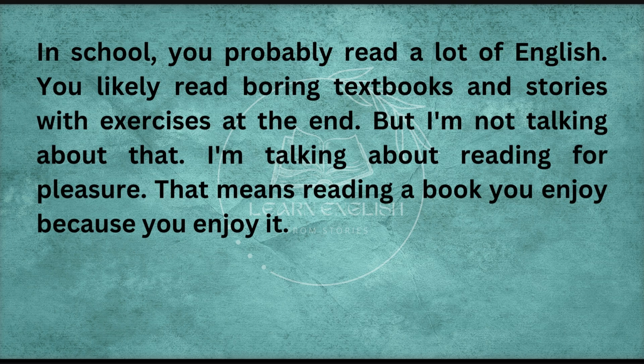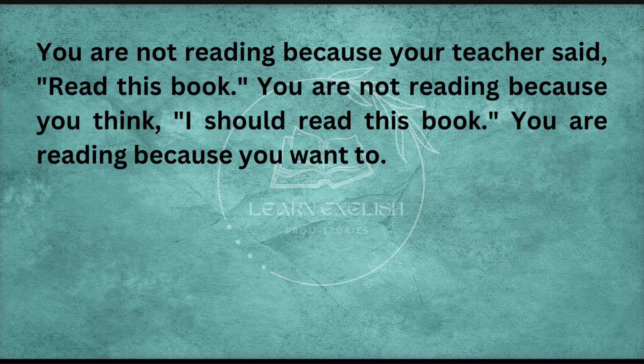In school, you probably read a lot of English. You likely read boring textbooks and stories with exercises at the end. But I'm not talking about that. I'm talking about reading for pleasure. That means reading a book you enjoy because you enjoy it. You are not reading because your teacher said, read this book. You are not reading because you think, I should read this book. You are reading because you want to.